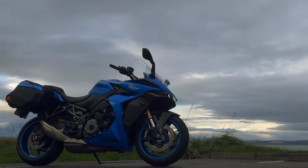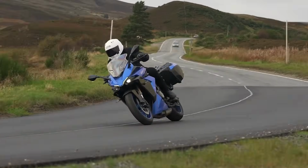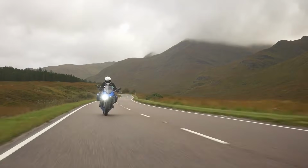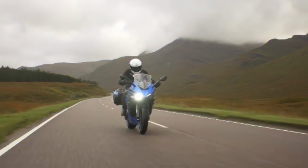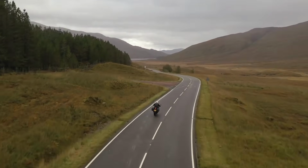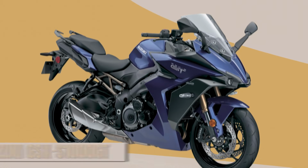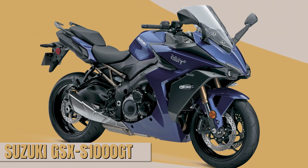This is the bike that quietly proves you don't need a traditional touring layout to build something that can handle serious miles. It's fast, stable, and far more relaxed at speed than its styling suggests. The kind of machine riders buy for performance and keep because it turns out to be a great long-distance champion. That bike is the Suzuki GSX-S1000 GT.